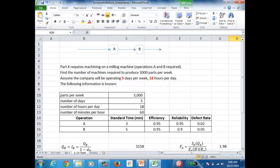We have part X, which requires machining on a milling machine. So we're going to have two operations that need to be performed on this machine, A and B required. So that's what I'm showing here. You're going to have this type of layout, you can say, for the operations. And then we need to find the number of machines required to produce 3,000 parts per week.